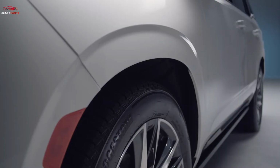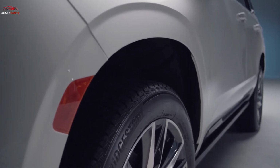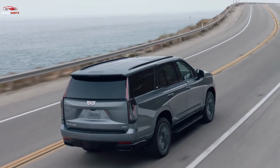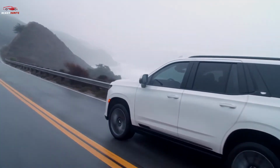The air ride adaptive suspension offers up to 4 inches of ride height adjustment, perfect for entry egress, load leveling, off-roading, or even trailering. The system operates through an air compressor connected to the rear air springs, which lowers or raises the ride height in order to maintain an even stance.